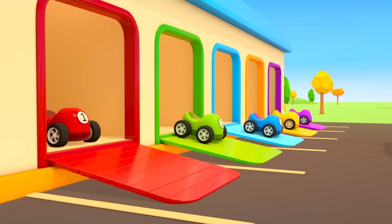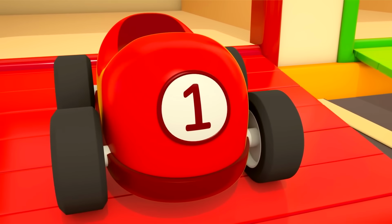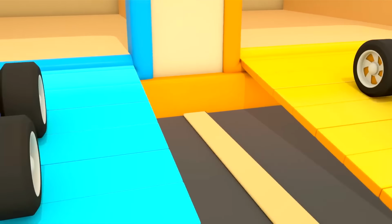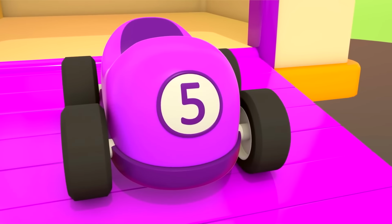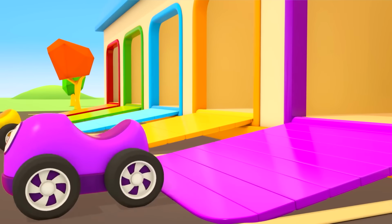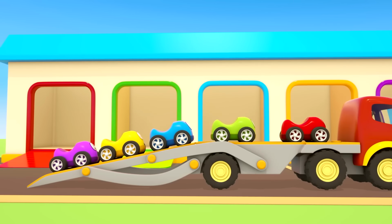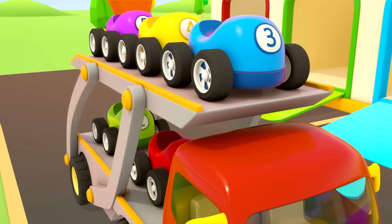These are colorful race cars. Each of them has its own number. 1, 2, 3, 4, 5. The cars drive onto the transporter one by one. The platform rises. Now they can go.